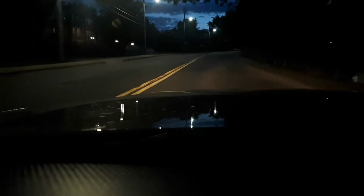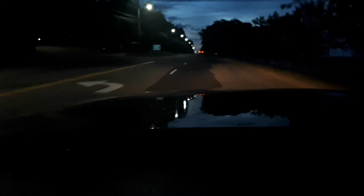And I will say this, having people think you are not a cop is better than people thinking you are a cop. I'll just leave it at that. It's much nicer being able to do the speed limit. I know one thing, I do like this dark gray color a lot better than my silver that I used to have.